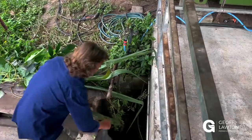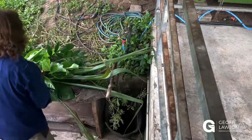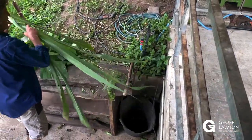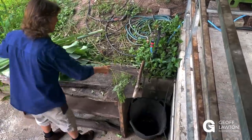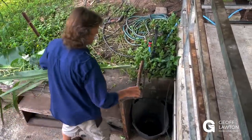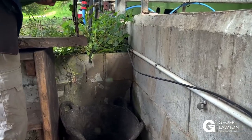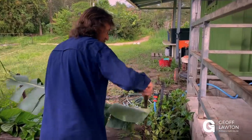So now we need a bucket to receive the chop. And here's our gourmet cow salad. Let's start off with something nice and sweet. So this is my little hand chopper. Now some banana leaf.